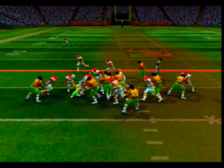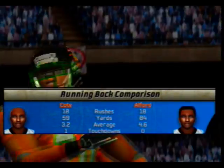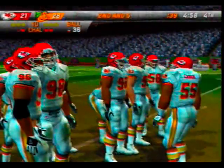Kansas City comes out in a 4-3. Looking for room. Branch comes up to make the play. At the 36, number 20. With a nice burst through the middle that time. 5-yard pickup.